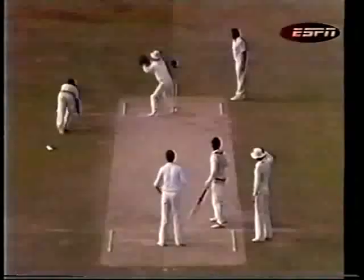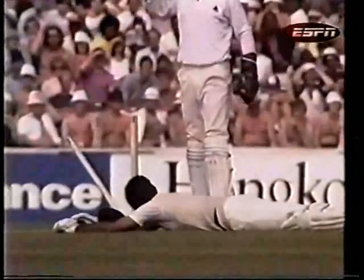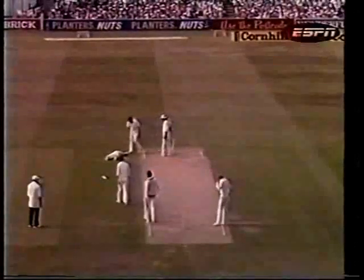Dujon's come a long way. He's got to be out if the throw's any good. Well, that's quite unique. He's dived full length with arms outstretched. The bat is still in the middle of the pitch and he's made his ground.